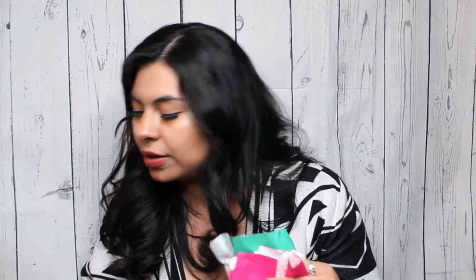So I'm just gonna hold up everything that I got, or at least try to. Plus this. Here. See if I can hold it up. So this is what I got on the Lush Boxing Day. So I have 5 individual bath bombs, 2 shimmer bars, the Galaxy lip scrub, and also the gift box.